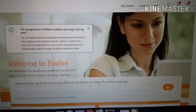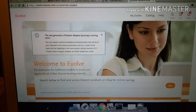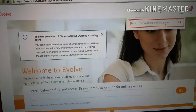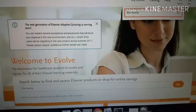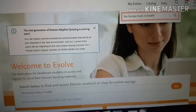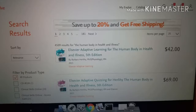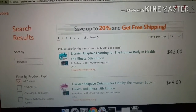I think I'm already logged in, but if you weren't, what you want to do is create an account. I already have an account, so I'm just going to show you how to utilize it. You would go to search and type in the name of whatever book you're going to be using. My book is called The Human Body in Health and Illness, so I'm going to type that in using one hand, so bear with me. Okay, and the book is going to come up, and you'll see that they have a few books here. That one is actually the book that I'll be using, and whoa, $42 looks a bit scary, doesn't it?